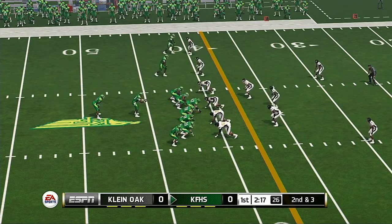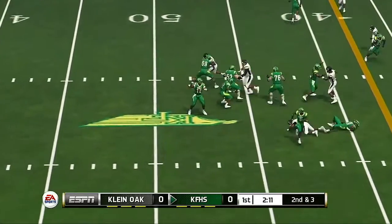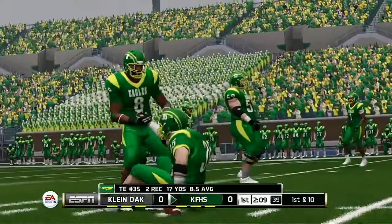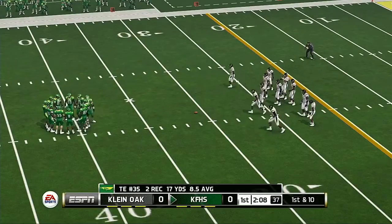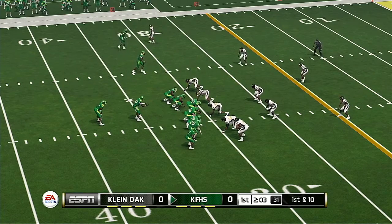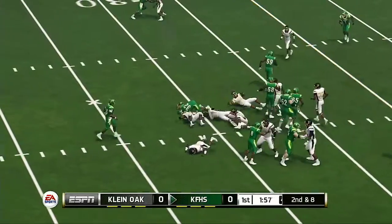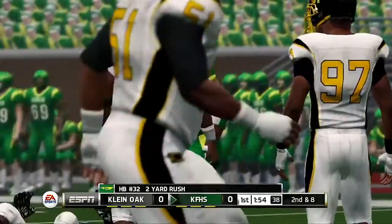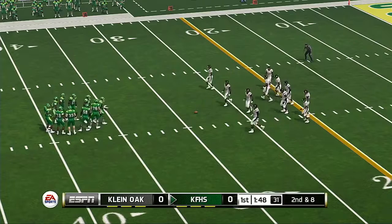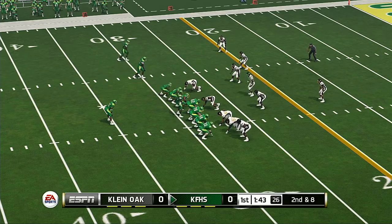Motion. Brought down at the 31. Taken down at the 28. That's a gain of three on the play. That makes it second and eight from the 28-yard line, second down.